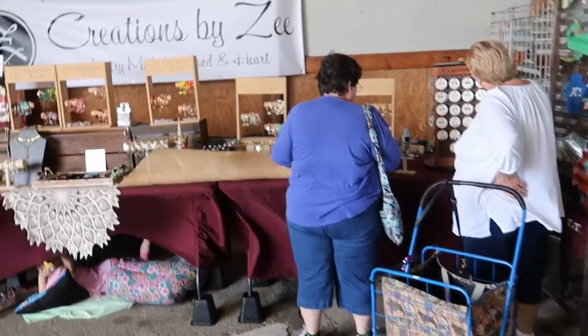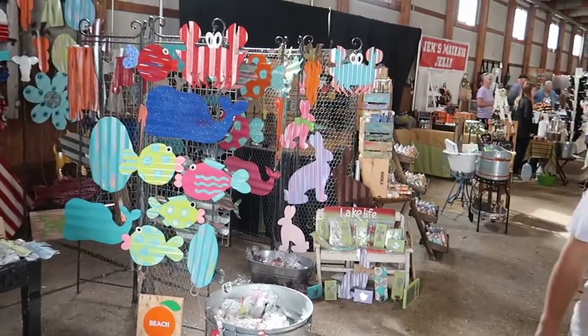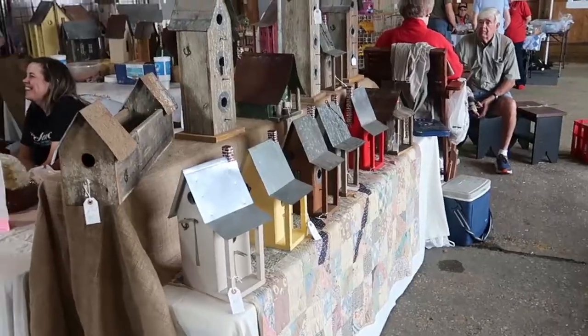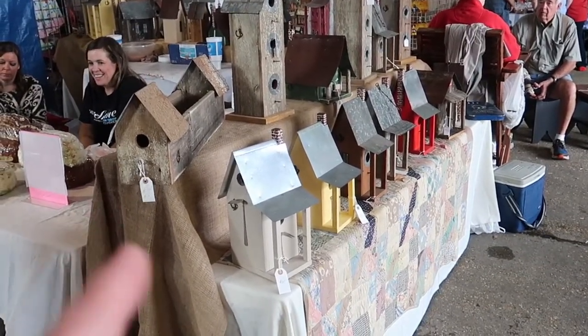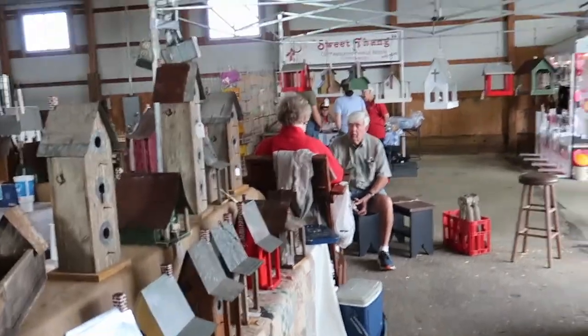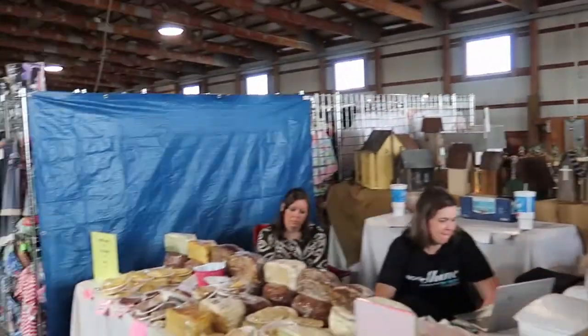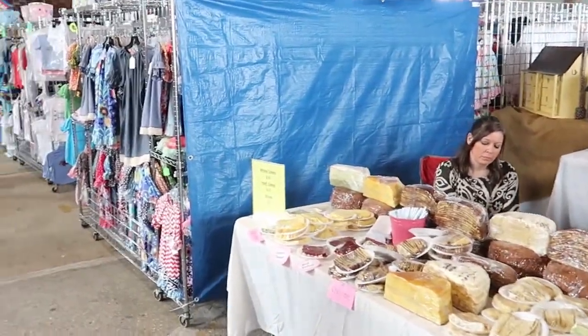Got some jewelry over here. Some little aluminum siding signs and stuff. Some more little bird houses. They got like forks and spoons and the rest and stuff. These are gorgeous little houses. Different yard signs. They're awesome. Got homemade cakes, cookies and things.